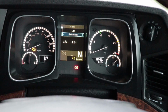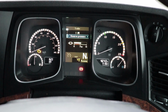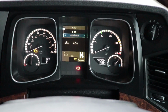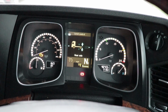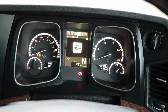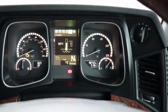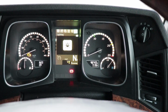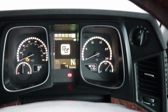Ooh, that's one thing I really like. You can see what stuff is on the trailer, because I got nothing on the trailer right now, so it's only 4.5 ton. Air gauge for the trailer, very nice. Most of this stuff trailers have to be configured for, I do believe, but level control from the dash, I really like that actually. And just general bits and bobs. I think you got gauges there, battery, and any events, no events, always a good thing. And just more menu configurations, that is more or less.